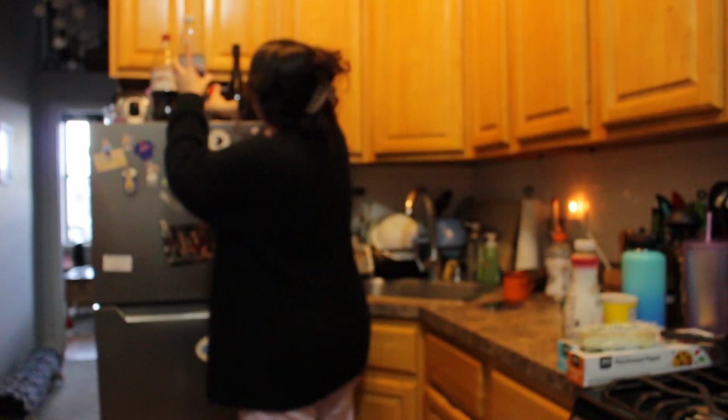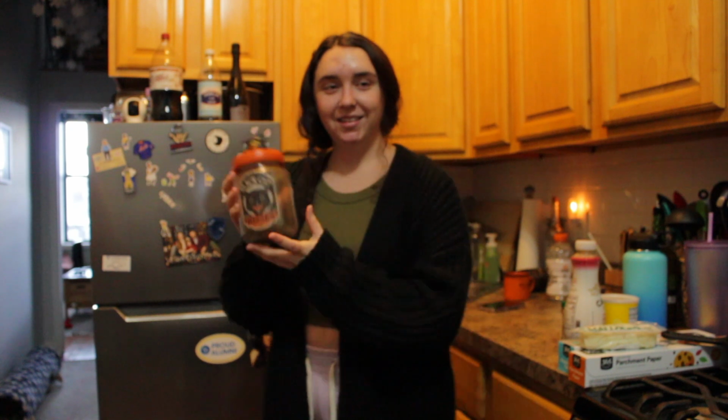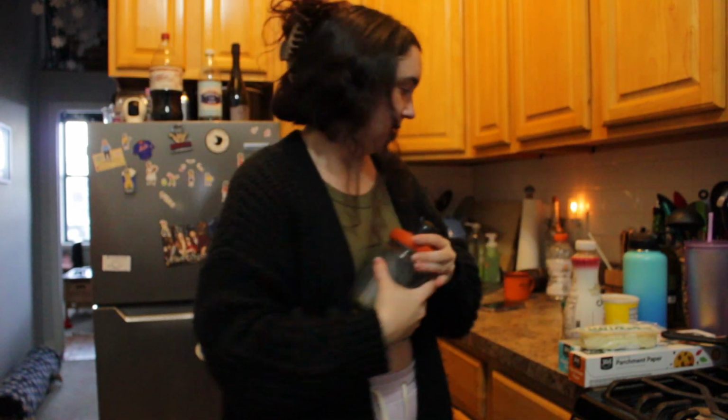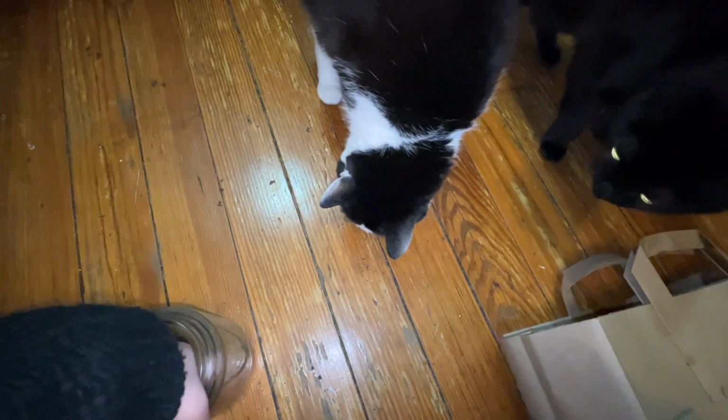Also, speaking of cats, I normally give them treats when I come home. It is their What I Eat in a Day just as much as it is mine. Oh, they're already running. Come here. You want nummies? Isn't this so cute? I got this from Michael's during Halloween a handful of years ago. I just put the cat treats in it. Oh, scoping out the bag. Hi, you want nummies? Some for you. Some for you.